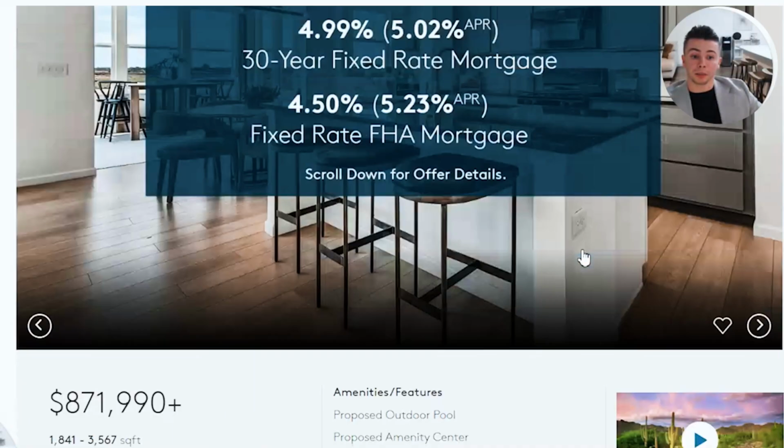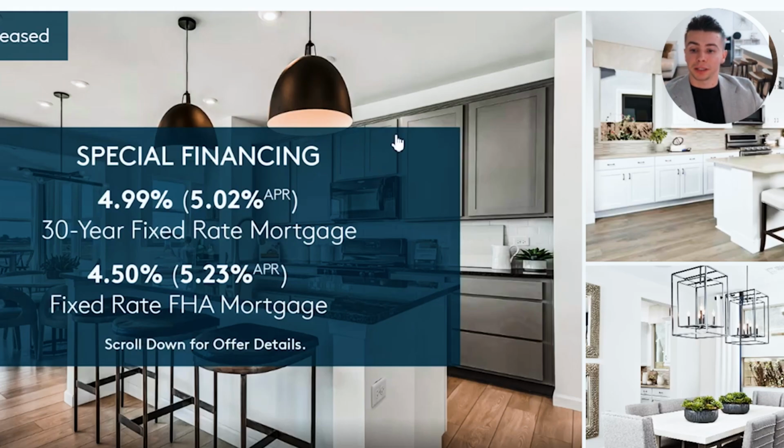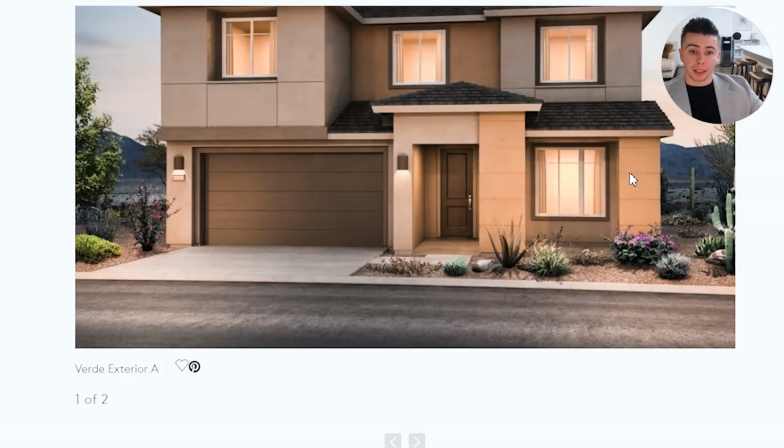So we have another builder, Pulte, which has spec homes and also has the ability to build from scratch. This Pulte neighborhood is absolutely phenomenal. They're offering a 4.99% 30-year fixed rate mortgage. And hey, if you can get it down to the FHA price of 4.5%. But the FHA loan limit is $530,150. So we'd have to be shopping for a specific home. Just to take a look at a couple of the specs here at Pulte right now.